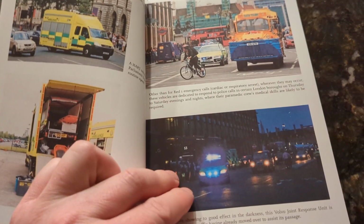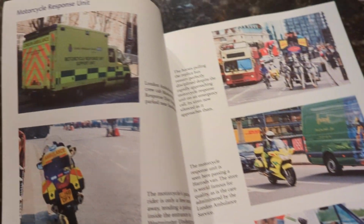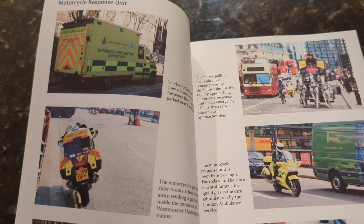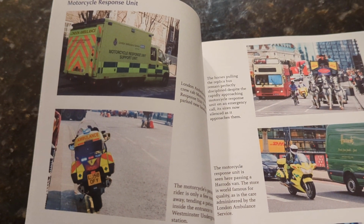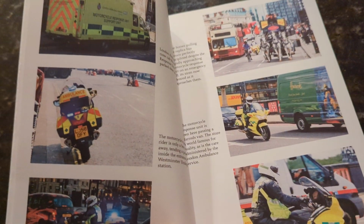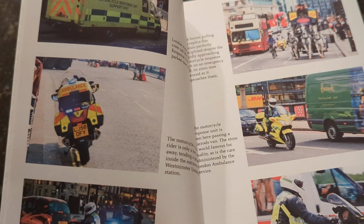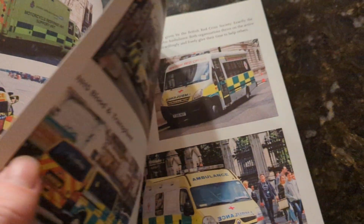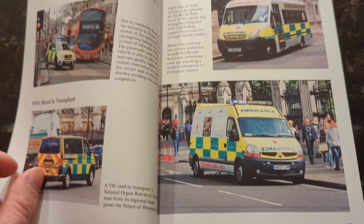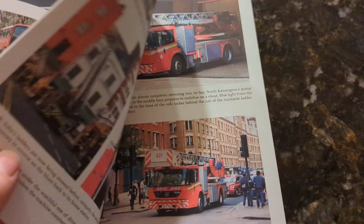Some pretty cool vehicles. I wish I'd bookmarked some of the pages, but some of the pictures in here are cool. I like the motorcycle response unit, especially that truck on top, that's pretty cool. It's pretty nice. Now, if I zoom out, it's going to be a bit blurry. But anyway, it's also nice seeing some of these different ambulances, and we got the Red Cross.